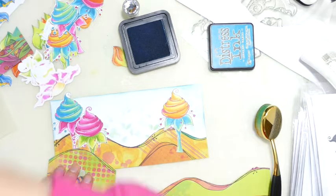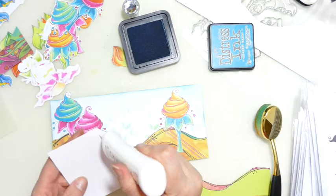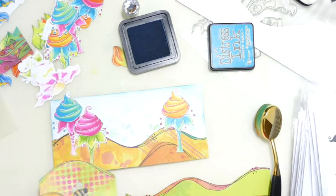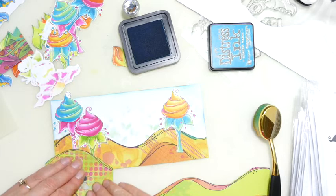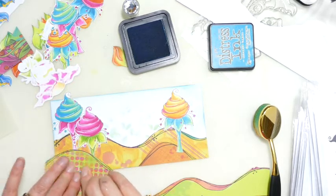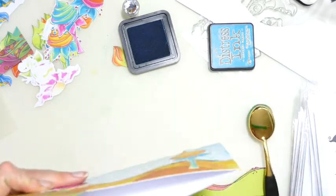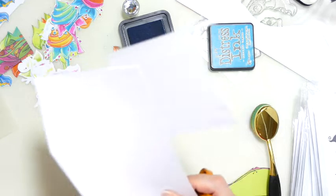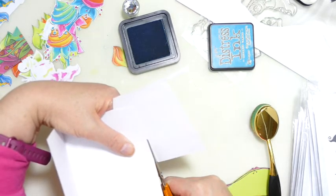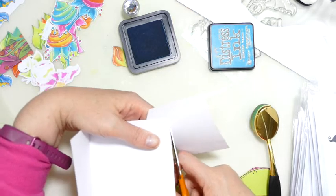Okay, let's get that stuck down. Like so. And it means we've built a funny little quirky scene, which I think is really fun. Right. Oops. Cut into that, tidy it all up.